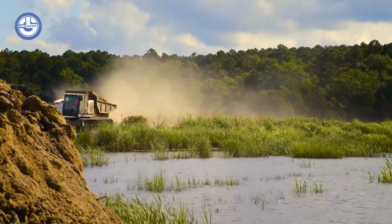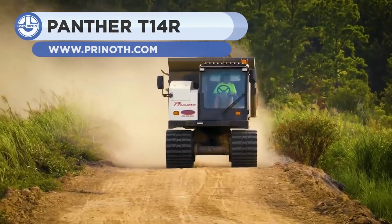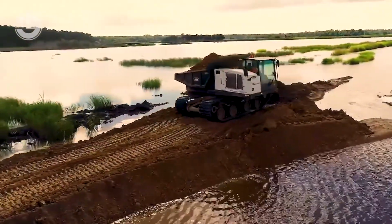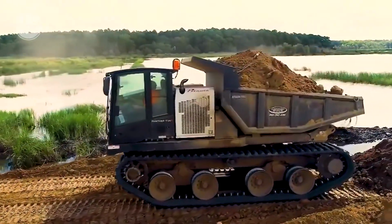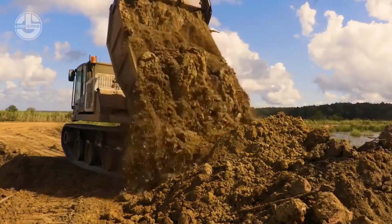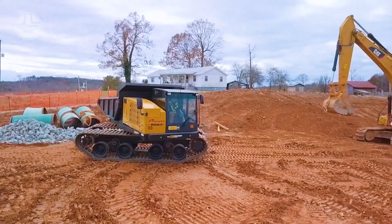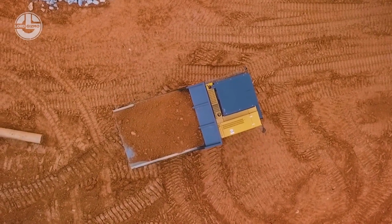The Panther T14R tracked rotating dump vehicle delivers the fastest speed combined with the highest payload in its class, and sets new benchmarks for efficiency and agility, presenting a proprietary invention called a lateral reset, which effectively enables the user to reset the orientation of the upper and lower parts of the vehicle, front to back, by merely pressing a button. PRINOTH's revolving vehicle allows a constant movement of the upper portion of the vehicle independent of the undercarriage. With a payload capacity of 13,200 kilograms, this rubber-tracked crawler carrier has the maximum payload of any vehicle of this kind in its group.